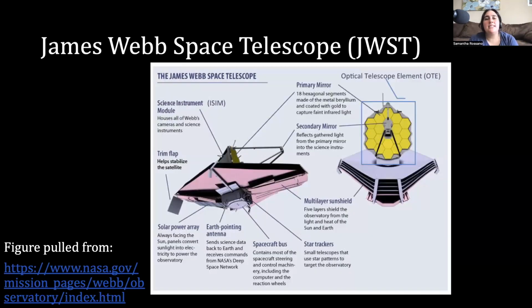So what is the telescope made out of? What does it look like? On the video here, I have a diagram pulled from NASA that outlines a schematic of the telescope. I mentioned earlier, when I was comparing the size of Hubble's mirror to JWST's mirror, that one of the key components of this telescope is a mirror. Why, you might be asking. Mirrors reflect light, right? That's what mirrors do.